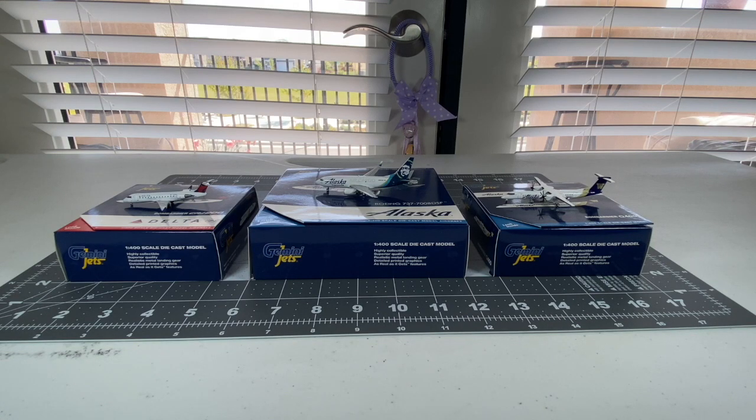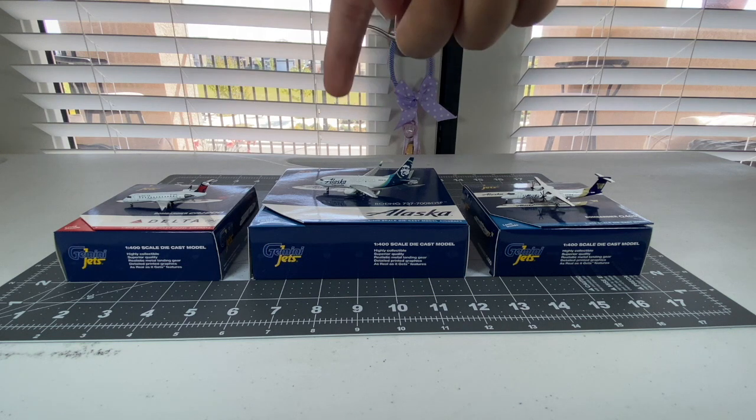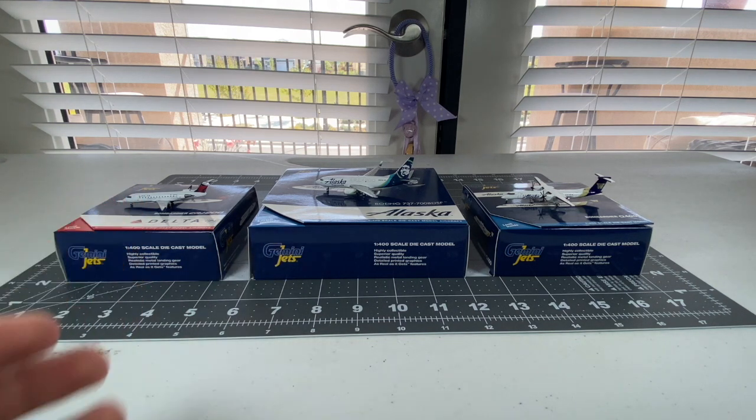And here are all of my three models from box number three from Panda Fox Toys. And I gotta tell you, these aircraft are really amazing, and I'm so glad to have them intact, especially the Alaska Q400 in the Huskies livery. That is such a beautiful livery. I also like the BDSF 737-700 from Alaska Air Cargo as well, and another Delta aircraft added to my fleet of Deltas. And yeah, that's all of these three models. Let's move on to the next box.